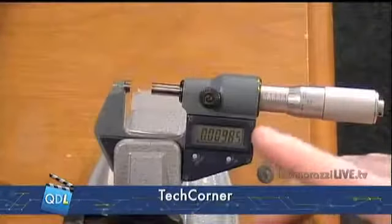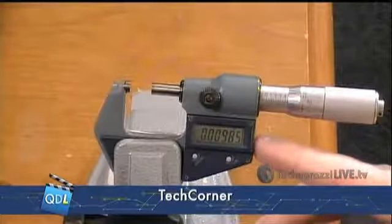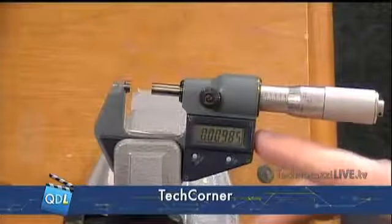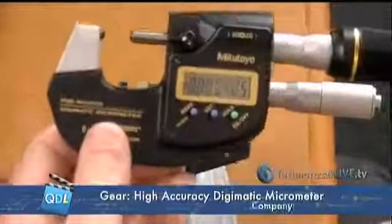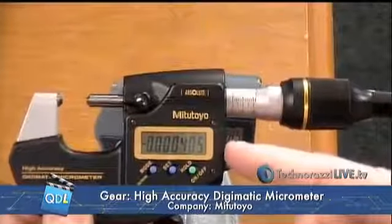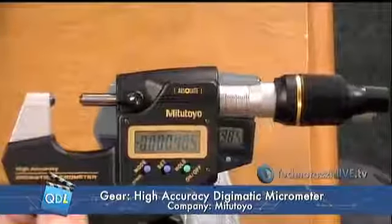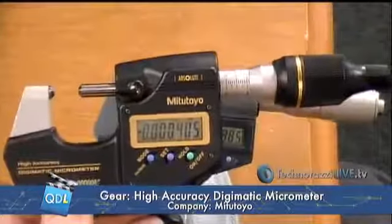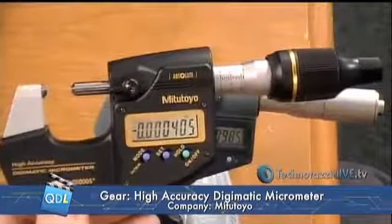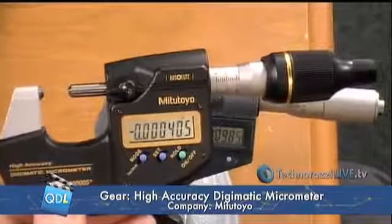On our older micrometer here, this particular model has a 50 millionths resolution and a 50 millionths guaranteed accuracy. This one has a 5 millionths resolution, but a 20 millionths guaranteed accuracy. That's not unusual when you start getting into higher precision instruments like this, where the resolution and the accuracy are going to be different. Typically, the accuracy will be higher than the resolution, or a larger number, I should say.